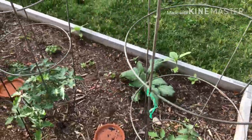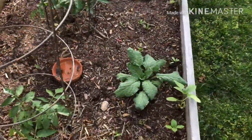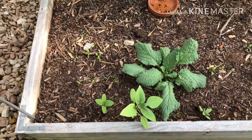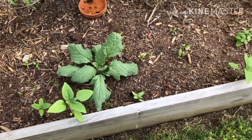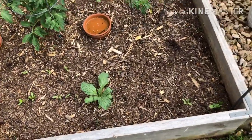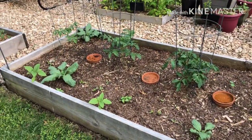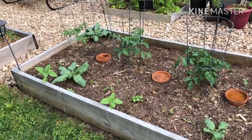Some sunflowers in the back. I'll go around the other side here. So the kids planted some beets, and I think that might be what these are. But we've got sunflowers, pretty sure those are beets. I've got Anton basil, and then some more sunflowers. So that bed is looking really good. I do need to get some mulch in here though. That'll be the next project after this rain comes through.